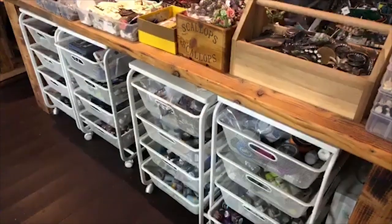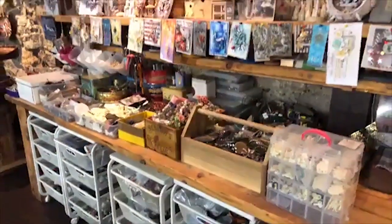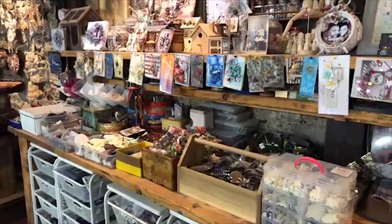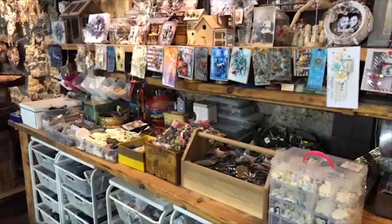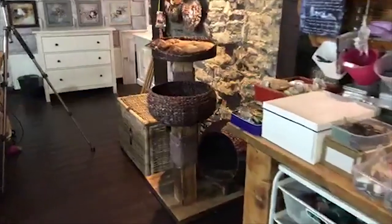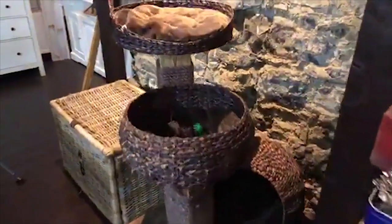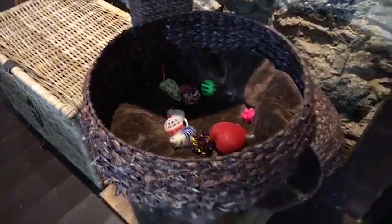Surprisingly, my cats are not really interested in playing with that much. I don't know why. I think they're just overwhelmed with all the things they can pick from and they just decided to have their own toys. Just to show you, this is the cat house. And this is not like the cats don't have anything. They have toys as well, so they play.